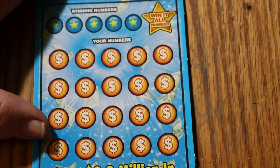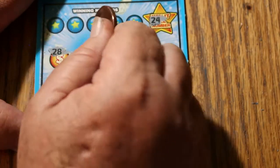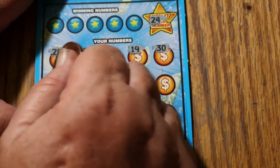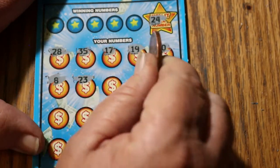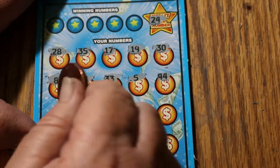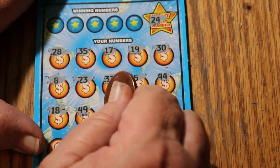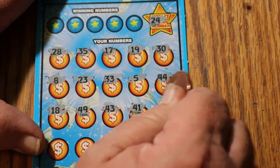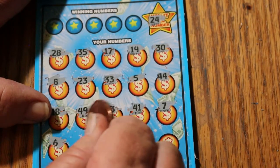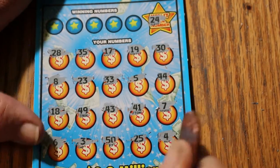Ticket 33. The win-it-all number is going to be 24. 28, 35, 17, 19, 30, 8, 23, 33, 5, 44, 18, 49, 43, 41, number 7, hold still ticket, 6, 3, 50, 25, and in the corner here is number 4.